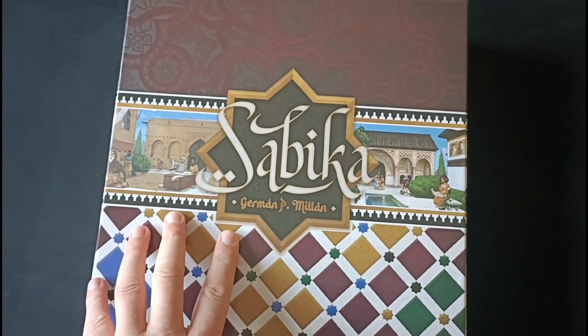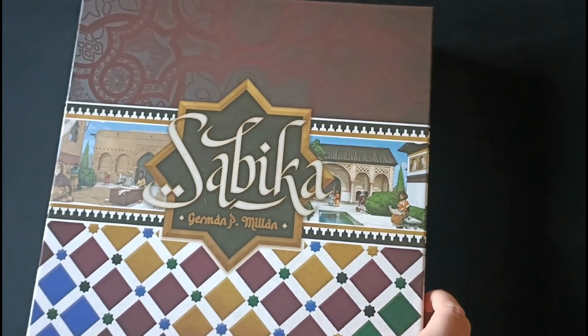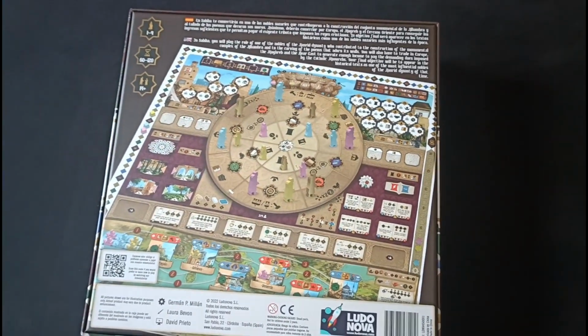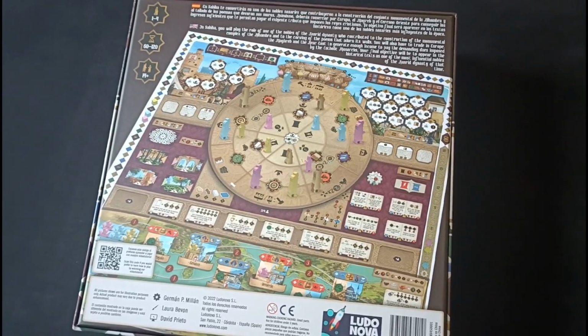So Sabika is actually the second design by German P. Milan, who was the designer of Bitoku last year. Now I didn't have a chance to play Bitoku, or I shied away from trying it because it looked a little bit busy and a bit too convoluted for me. So I opted not to play that one.